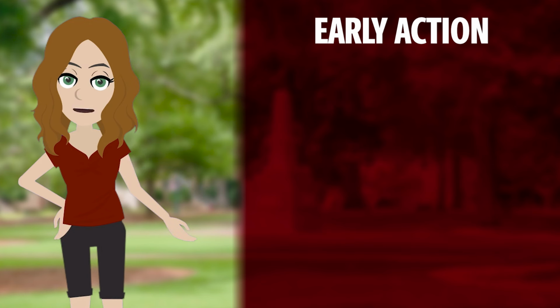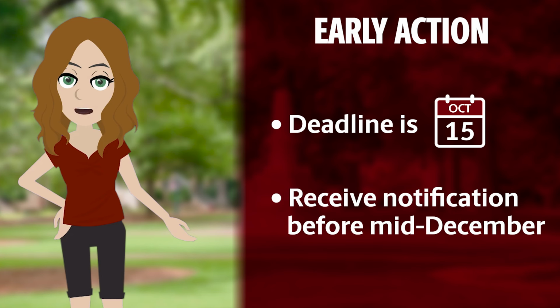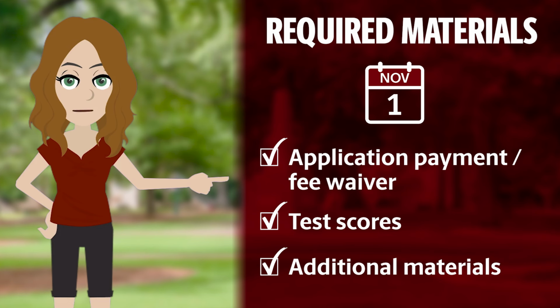USC's early action application deadline is October 15th. If you apply early action, you will receive your notification before the middle of December. To meet this deadline, you must have an application submitted no later than October 15th. You will then have until November 1st to submit all required materials, such as your application payment or fee waiver, test scores if you choose to have them considered, and any additional materials we may need to request from you.